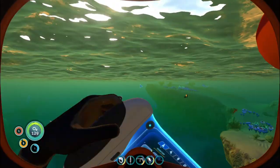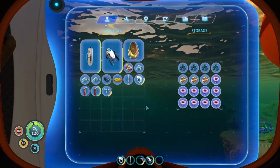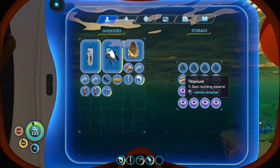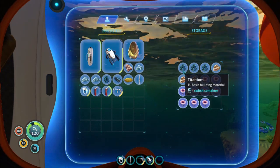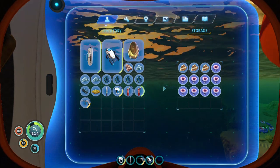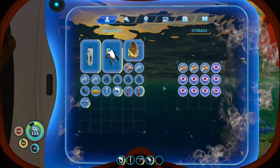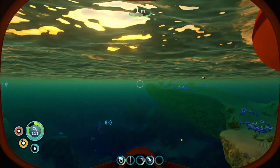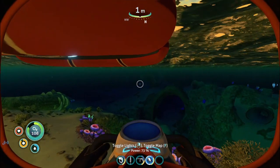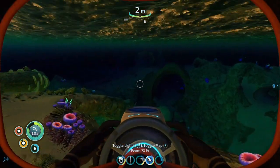What do I currently have in here? Oh, I do not have enough titanium. That's not good. I don't have enough titanium to make another ingot. Well, on the bright side, there is plenty of scrap metal around that I know I can find. Let's go searching for that.